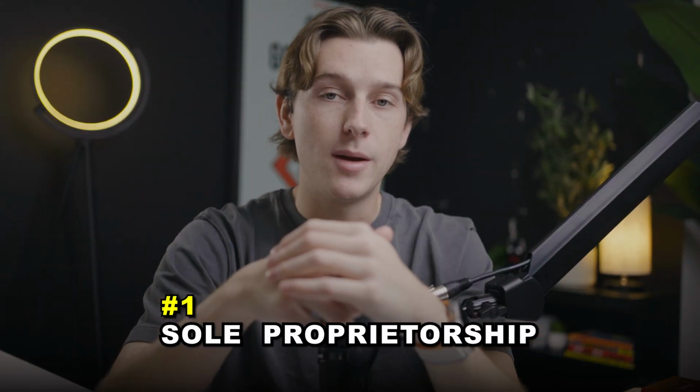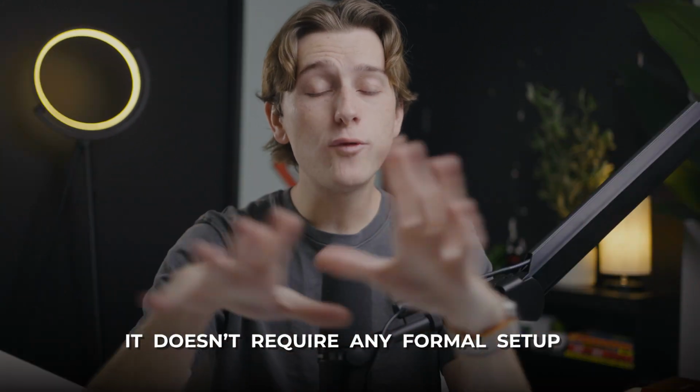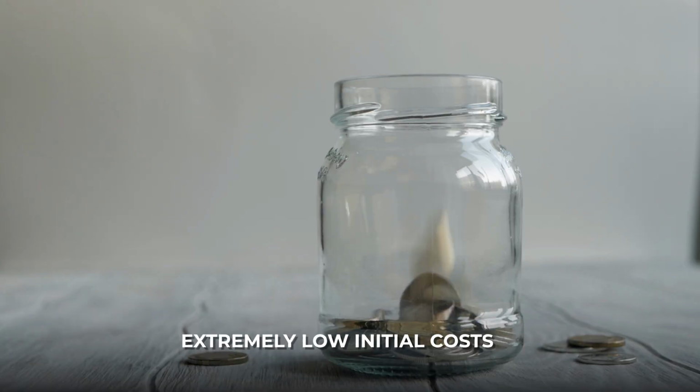The first entity we'll be talking about today is a sole proprietorship. This is the cheapest and simplest option. If you're looking for the most affordable way to start your business, a sole proprietorship is the cheapest option. That's because it doesn't require any formal setup. Interestingly enough, as soon as you start conducting business activities, you're automatically, technically, referred to as a sole proprietor. There's no need to file any paperwork to establish your business entity at the state or federal level, which keeps the initial cost extremely low.